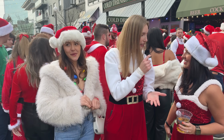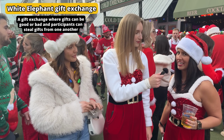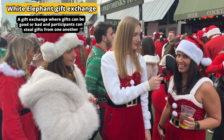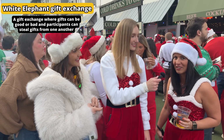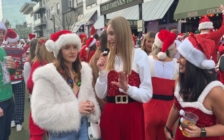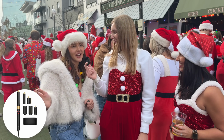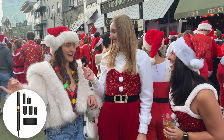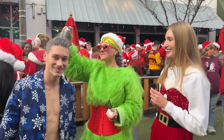What is the white elephant game? So you just pick a number, and everyone brings a funny gift, and you never know what you're gonna get, and you can swap it or you can keep it, and usually it's a really good time with family. What's the best gift you've ever received? The Dyson Airwrap. I love it. I don't really use it a lot, but I love it because it's so bougie, and I'm all for it. I mean, you can't go wrong with a gift card.